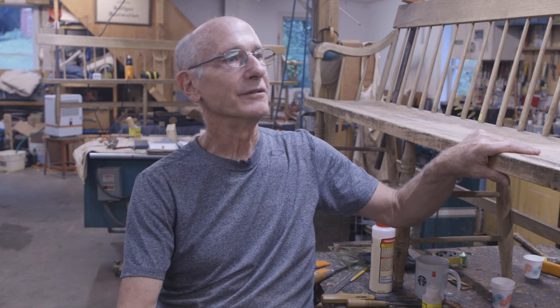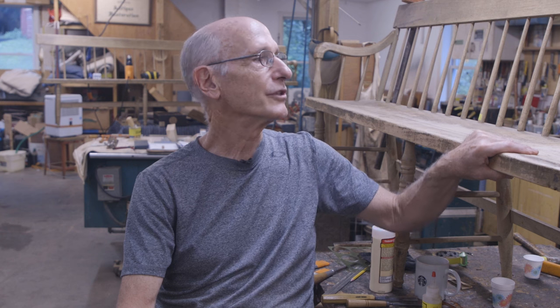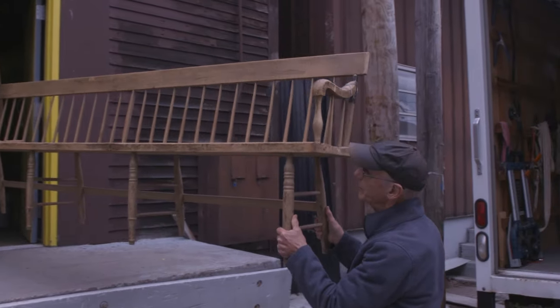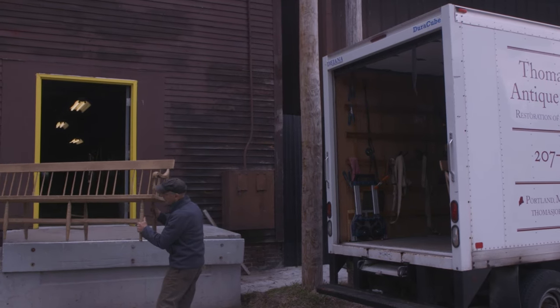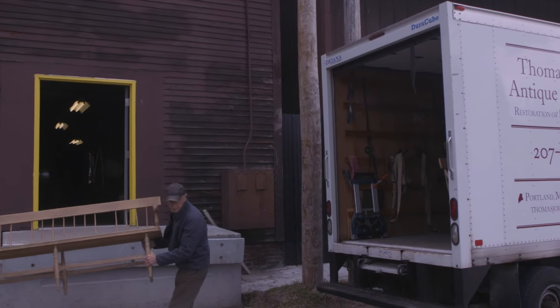These benches were in Grange halls, churches. Think of all the people that sat on these benches. It's amazing to think about. And they're still usable. Even before I'm doing the repair work, they are usable. But now they'll be great. It's just neat to be a part of it. I think that, in fact, goes to your question.